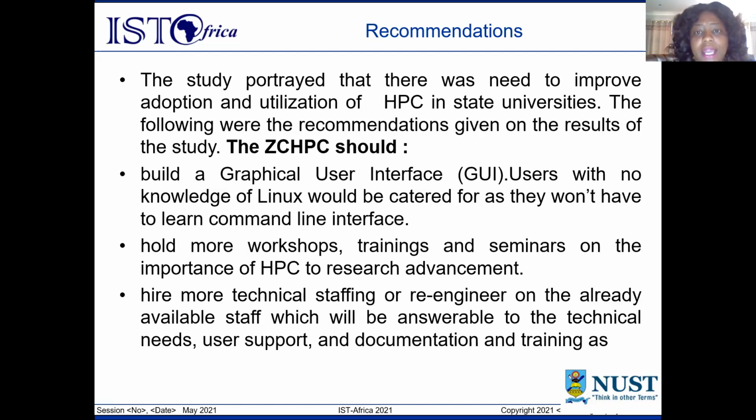So at the end of the day, we had recommendations for the Zimbabwe Center for High Performance Computing. The study portrayed that there was a need to improve adoption and utilization of HPC in state universities. So the following were the recommendations based on the results of the study. Since this HPC is being managed by the Zimbabwe Center for High Performance Computing, these recommendations are targeted at them. First is for them to build a graphical user interface, because users with no knowledge of Linux would be catered for, as they won't have to learn the command line interface.